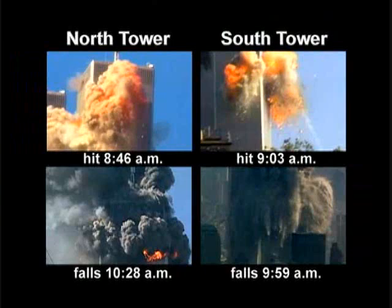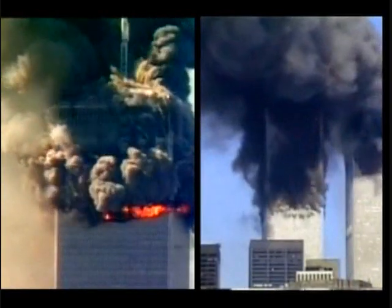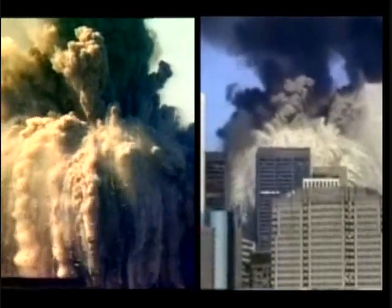Why did the South Tower fall first when it was the second tower to be hit? Watch the top of Tower 2 leaning outward, about to topple. Then, suddenly, it disintegrates in midair. What causes this giant slab of steel and concrete to turn into dust before our eyes? Watch both buildings collapsing straight down, directly into the path of most resistance, which is all the floors and all the mass of the building itself.